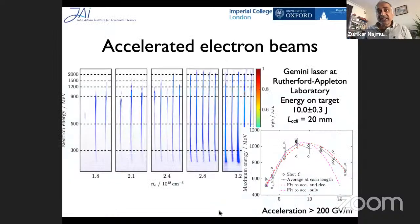We do this routinely. This is done on a laser pulse at the Rutherford Appleton Laboratory. Some of you might know the Rutherford Appleton Laboratory because it has a big synchrotron source there, which is called the Diamond facility. But also on the same site, there's a laser, one of the premier short pulse lasers in the world, the Gemini laser.